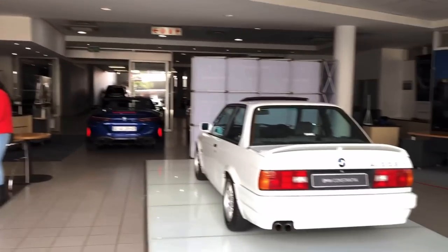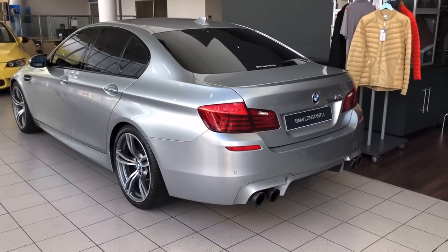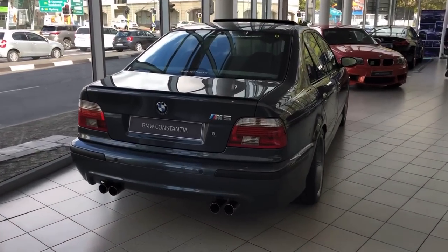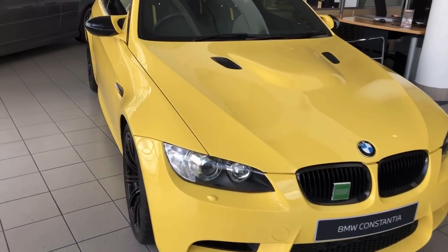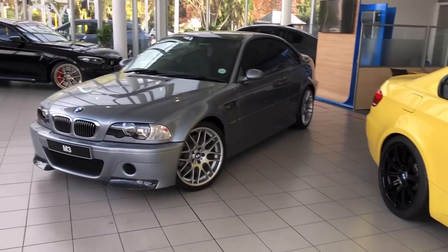So we've got an M8, we've got a 325 IS looking very nice, and then we've got this pure metal edition BMW M5, one of 20 in South Africa, I think. Well, 20 in the world. And you've got this E39 M5 looking very nice. And then this E92 BMW M3 in Dakar yellow, looking super good. I think we've seen this one a few times before.